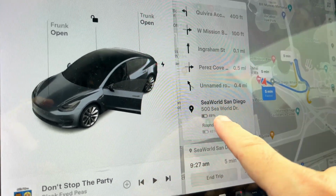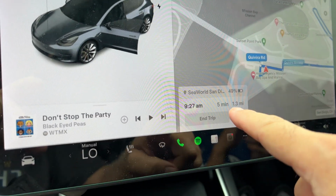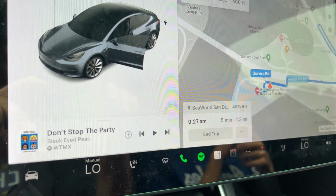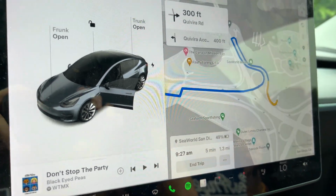We're going to arrive with 49% of the battery, and we're at 49% of the battery, so that's a good sign. 5 minutes. It's actually 1.3 miles. I thought it was closer. Because we have to look at all the loopy-loop stuff we have to do. All right, so we got to pay attention.